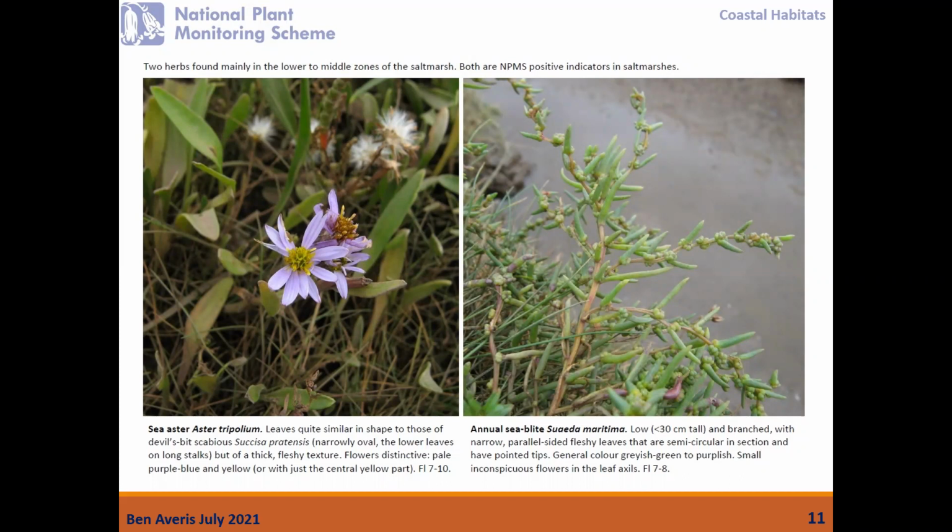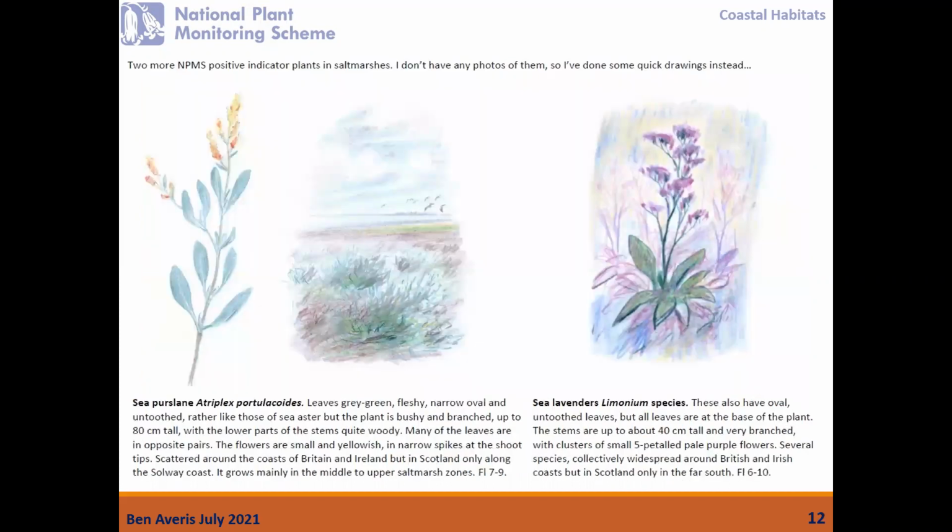Next page has a couple of species that I've not got photographs of, so I just drew some pictures in colour pencils. The sea purslane, you see the leaves of that, they're actually a little bit like the leaves of the sea aster that we had on the previous page, but the whole plant is bushy. It's like a little shrub. Woody stems, at least lower down they are, and a lot of the leaves come in opposite pairs. So there's nothing else really like it.